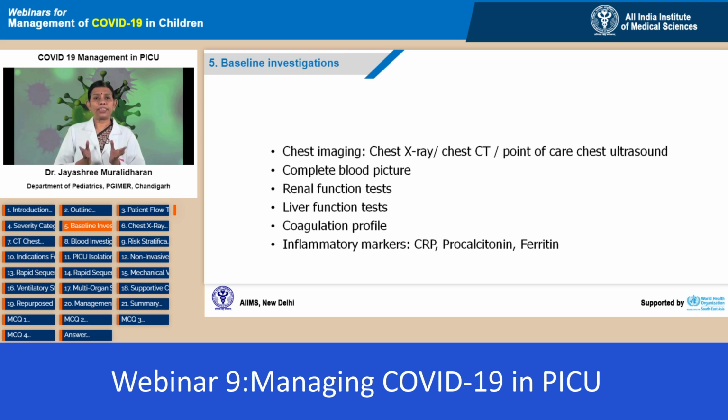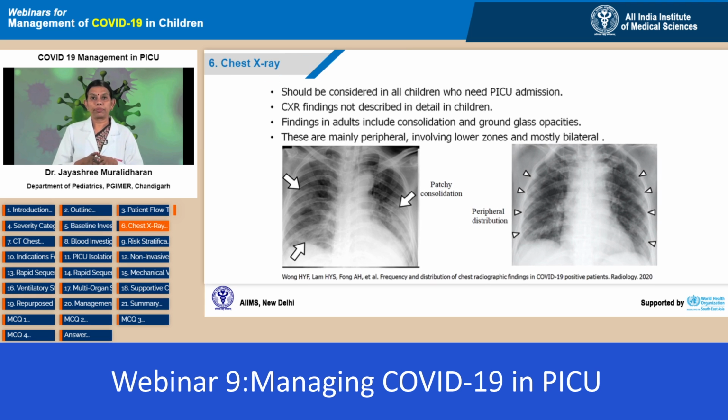The baseline investigations that we need to do in such children are like you do for any other sick child. All baseline organ function parameters are recorded. Important among these are the inflammatory markers, which constitute the C-reactive protein, the procalcitonin and ferritin if available, and a coagulation profile. Chest X-ray should be done in all children who need PICU care.